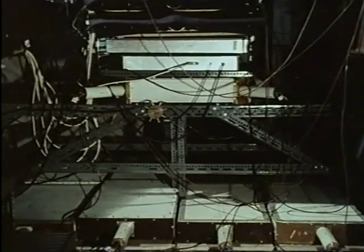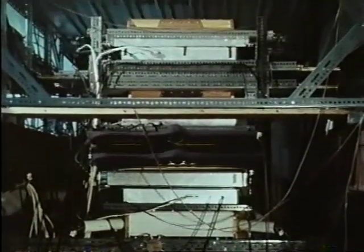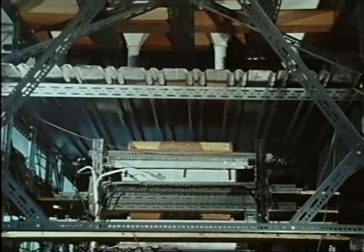With their particle telescope, the Cosmic Ray Department is looking for any exotic particles created in the shower. Information about showers of particles appears on this screen.